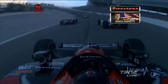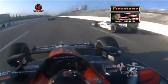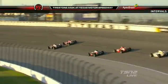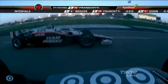And, man, when I was in this pack, all I waited for was a yellow. You get in there. He had to lift. Oh, he sure did lift again. He went down a gear. He was like, no, I don't think I want to be down there. Dario to the outside. Franchitti trying to get the lead from Ryan Briscoe coming off. Oh, man. Bob, you about choked off your chair there.